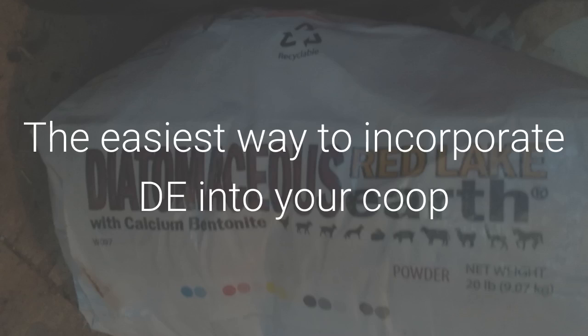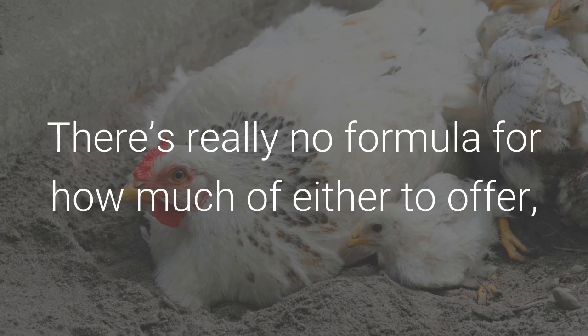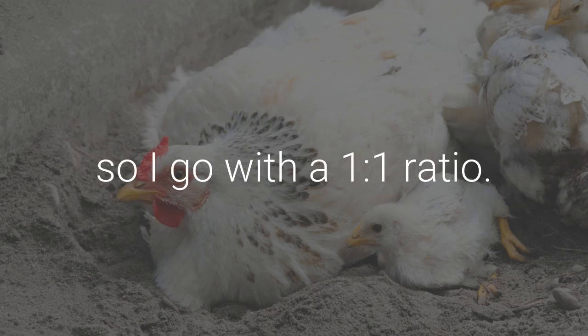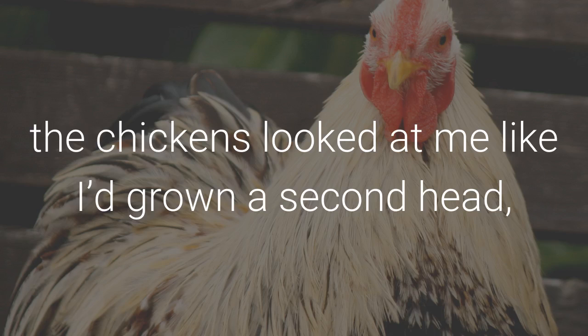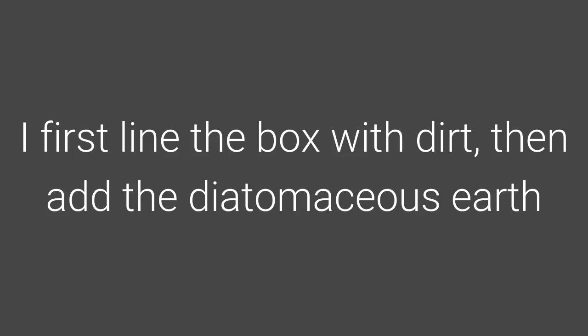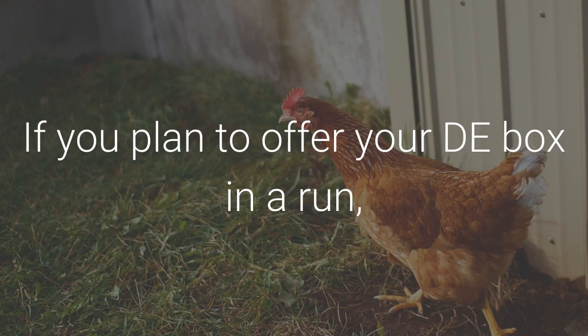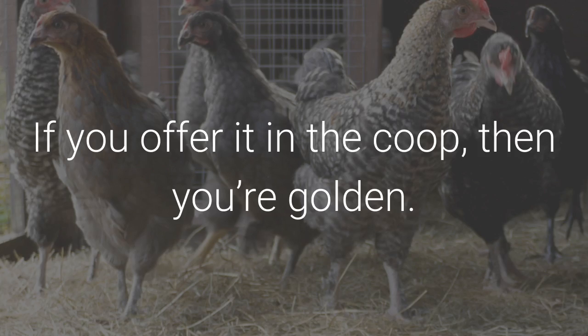The easiest way to incorporate DE into your coop is by offering a dust box loaded with a diatomaceous earth, sand, or dirt mix. There's really no formula for how much of either to offer, so I go with a 1-to-1 ratio. I found when I offered a box with diatomaceous earth alone, the chickens looked at me like I'd grown a second head, and they didn't use it. So I recommend mixing it with dirt so your chickens get the idea. I first line the box with dirt, then add the diatomaceous earth and mix slightly so the chickens get the idea that it's not just this weird gray stuff. If you plan to offer your DE box in a run, you'll need to remove it when it rains, otherwise you'll be left with a gloppy mess. If you offer it in the coop, then you're golden.